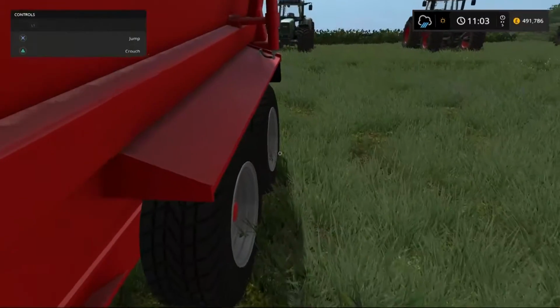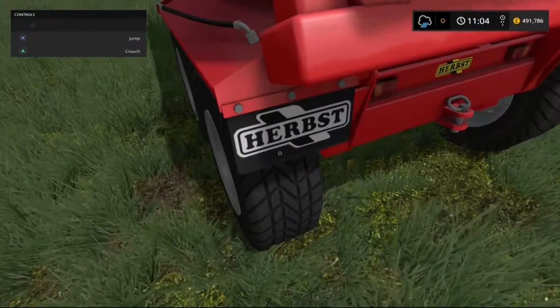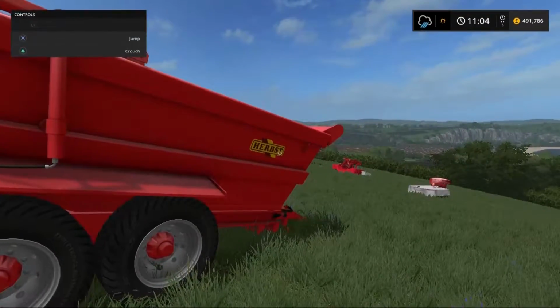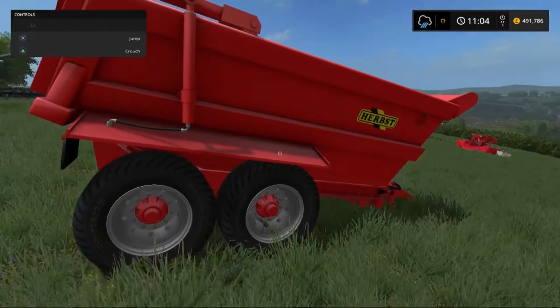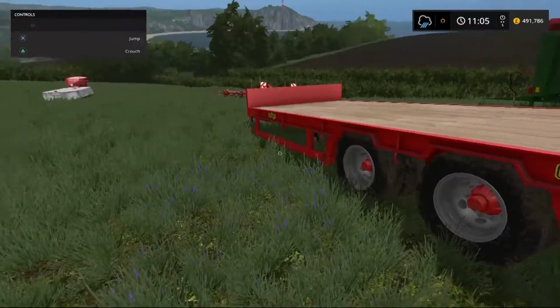Good solid tyres on there. Could maybe get some wider tyres on there just for a bit of flotation. Ability to put something on the back, but yeah, all in all, it's in good shape. So I'll be very interested in this. We'll probably have a cheeky bid on this one as well, see if we can snaffle this away for a good price.